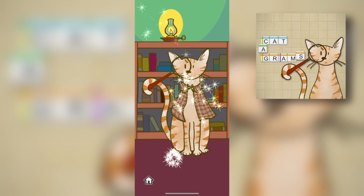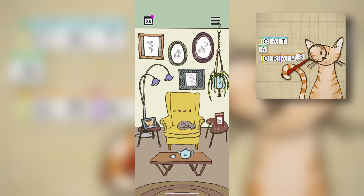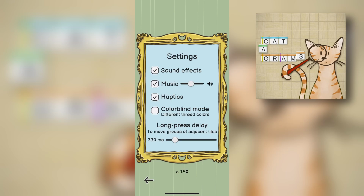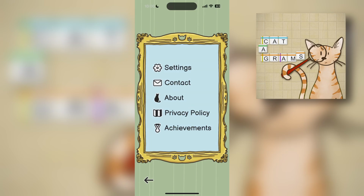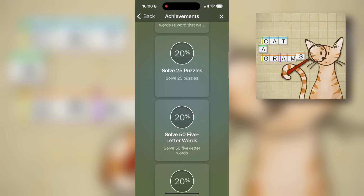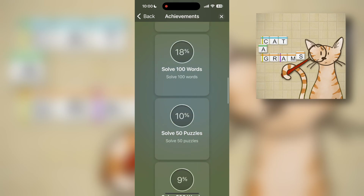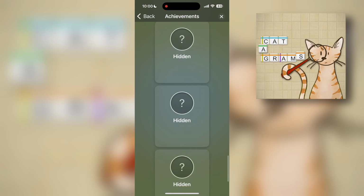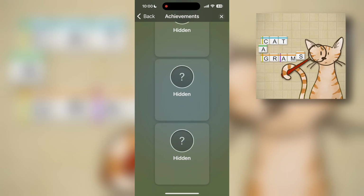So when the level is done, you can tap on, of course, the cat to meow a little bit more, and then head home, and it's unlocked all the other portraits, so you're able to now go through the other portraits and play those levels. Some really good options for accessibility, colorblind mode, and to change that long press delay. The achievements, that for Apple are in Game Center, so you can see what you're looking for. I'm an achievement hunter, so this was fun for me. And some of those achievements are for longer words, so you may want to challenge yourself to find long words.